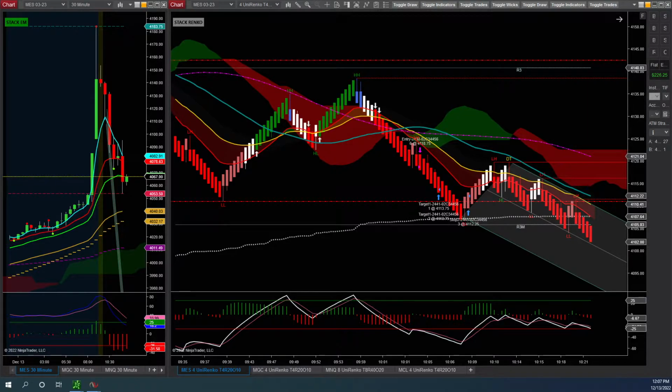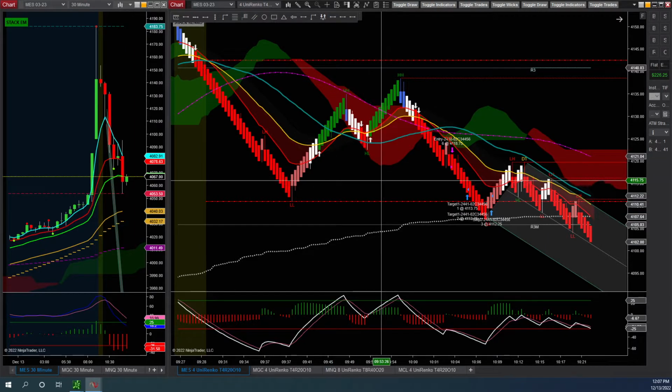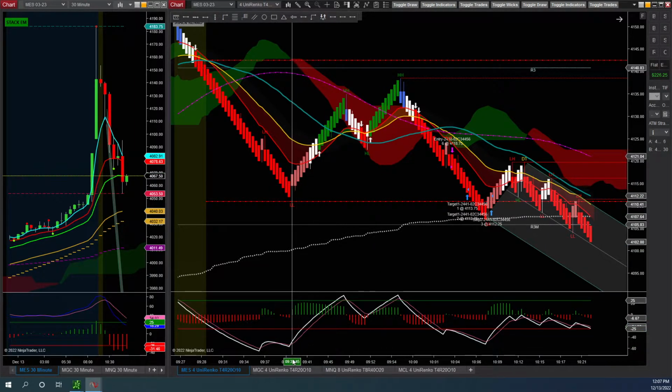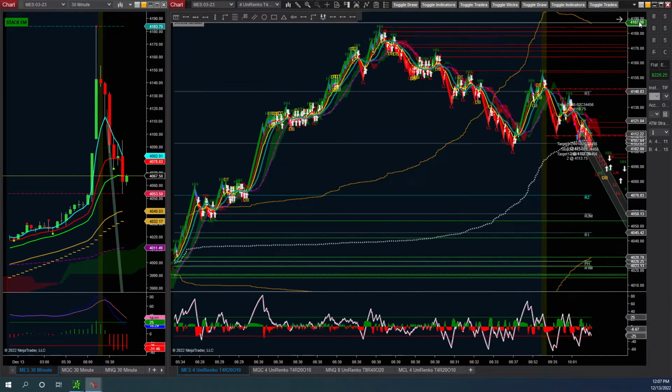I wanted to review a couple of trades, actually 3 trades I made today, which at the end were profitable. And I wanted to review it with you for you to see the entries that I have. So basically, I traded these 3 trades in ES, and let's review what happened.